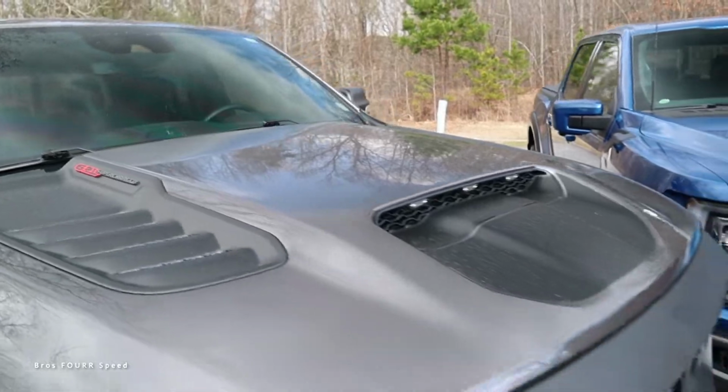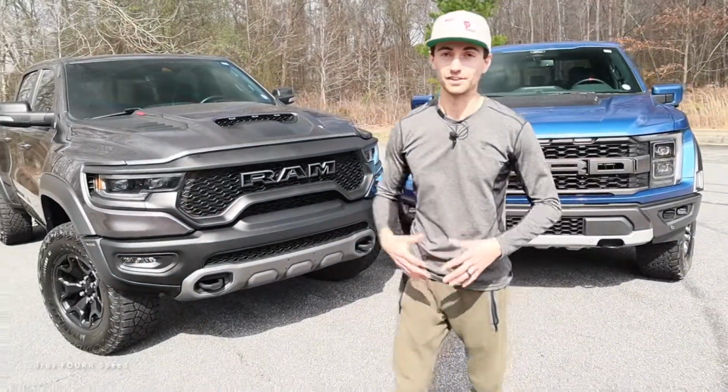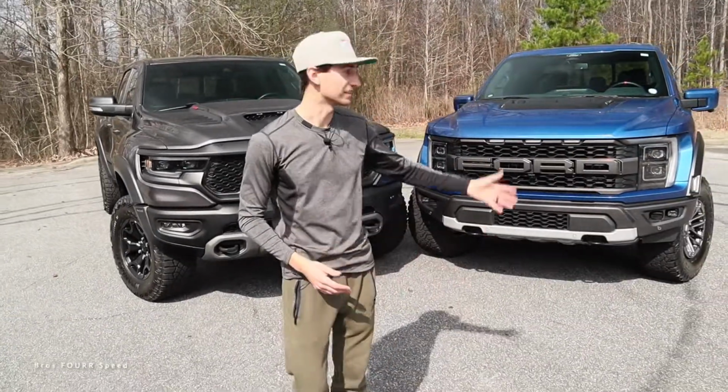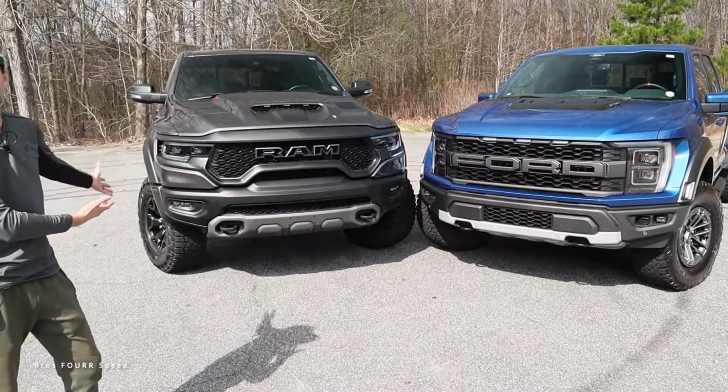So honestly, the exterior design, purely subjective, I think they both look fantastic. If you think about an off-road focused F-150, that's what I imagine. And if you think about an off-road focused Ram, that's kind of what I imagine.